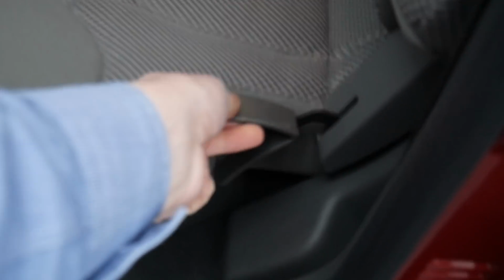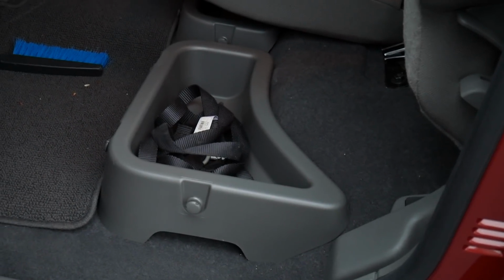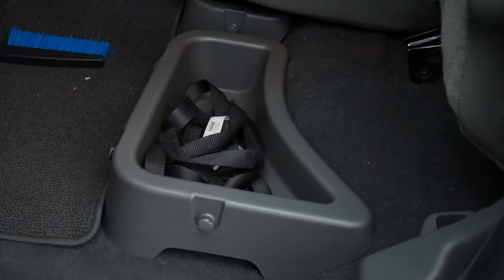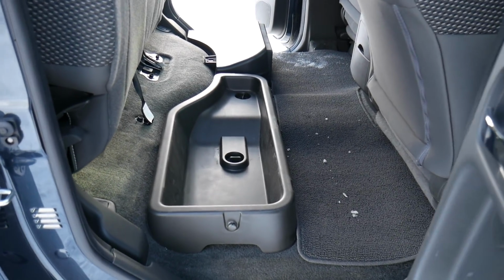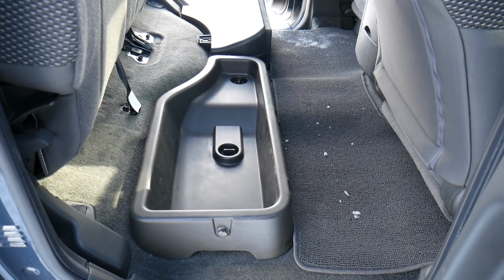Also, I want to point out that you can pull up on this little lever right here, and then the seats will fold upwards to reveal some smaller storage areas underneath. This is a great feature. Not only do you have a place to keep some additional tools, but it opens up the back of the truck quite a bit, so you can maybe haul around some larger items if you need to.